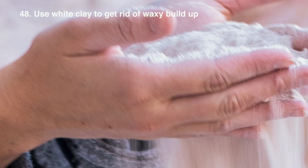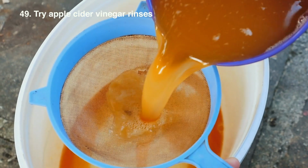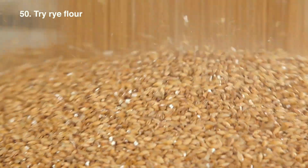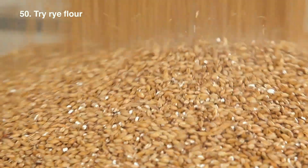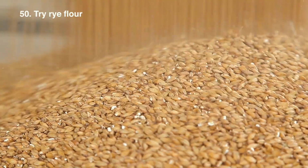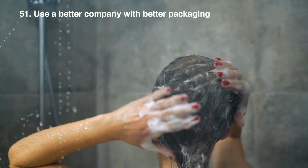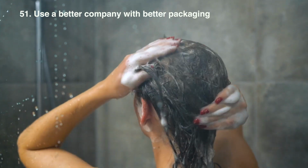Use white clay to get rid of the waxy buildup in your hair, especially if you're trying no poo or the water only method. Try apple cider vinegar rinses to condition your hair. Use rye flour as a shampoo alternative. Serena Lee on Instagram has a wonderful IGTV tutorial on this. If shampoo bars aren't really your thing, try a more natural brand with better packaging from a better company like Plaine Products in the US.